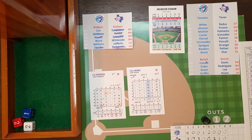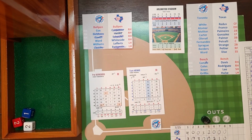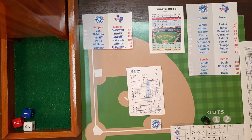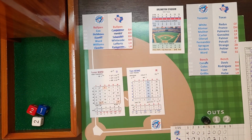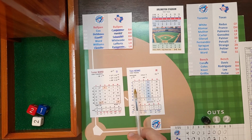2-2, that's the dreaded 11, which is a base hit. So, boy, how many times we hit the 2-2 roll that turned into the base hit. So Borders is aboard, and that brings up Turner Ward. And that's one where Henke did. Well, actually, it may not be a base hit because Henke's got the asterisk there. So I may stand corrected. It's a 12, but if the pitcher has an asterisk, change it to a pop out to first. So I almost missed that.